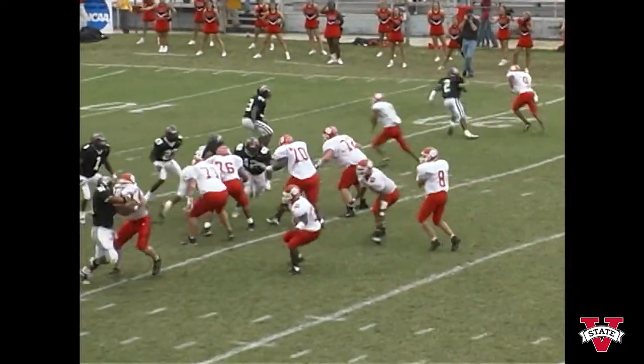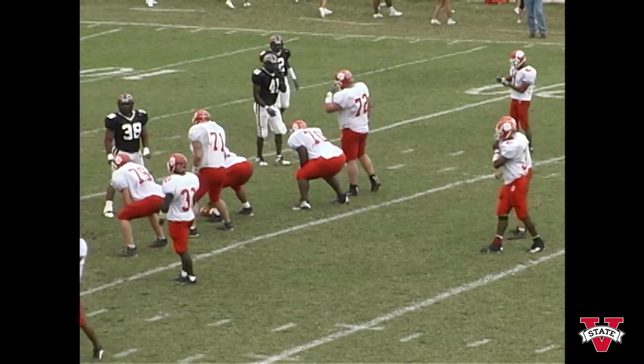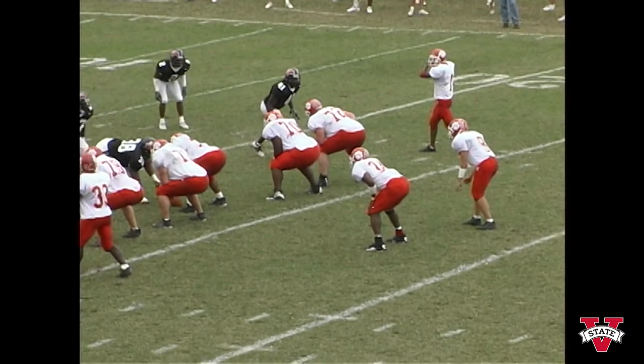Gilliland gets the snap, looking left. That's the fade route. And throws it out of bounds. Trying to limit it for kicking. They're going to send three receivers to the far side. They need to get it down to the 15 for a first down.